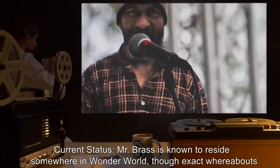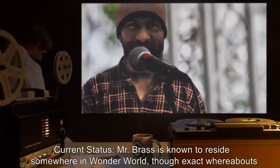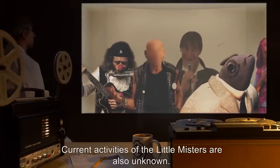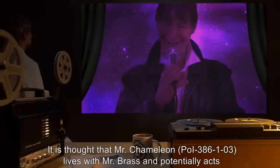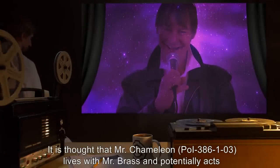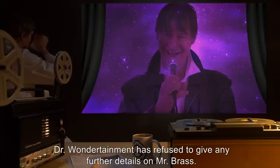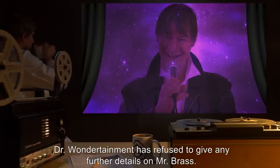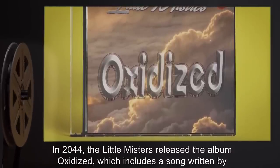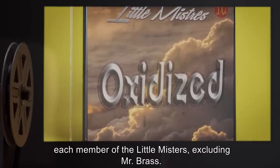Current status. Mr. Brass is known to reside somewhere in Wonderworld, though exact whereabouts are unknown. Current activities of the Little Misters are also unknown. It is thought that Mr. Chameleon, POI 38613, lives with Mr. Brass and potentially acts in a caretaker role. Dr. Wondertainment has refused to give any further details on Mr. Brass. In 2044, the Little Misters released the album Oxidized, which includes a song written by each member of the Little Misters, excluding Mr. Brass.